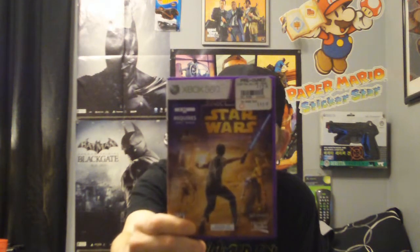And then I also got the Kinect Star Wars. I know I've heard a lot of bad things about it, that it's not a great game, that it's not very fun for the Star Wars fan. Kind of juvenile and lacking what Star Wars is. But I just really wanted to wield a lightsaber, so I went and bought it.